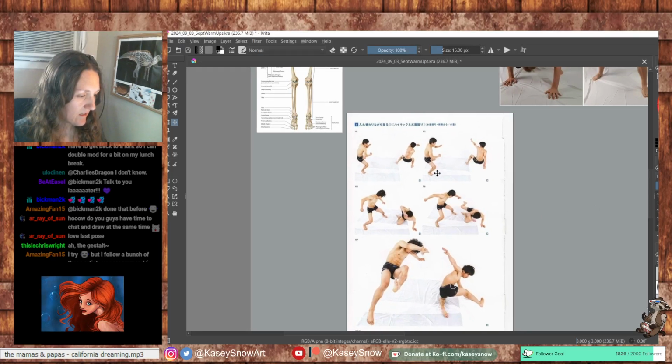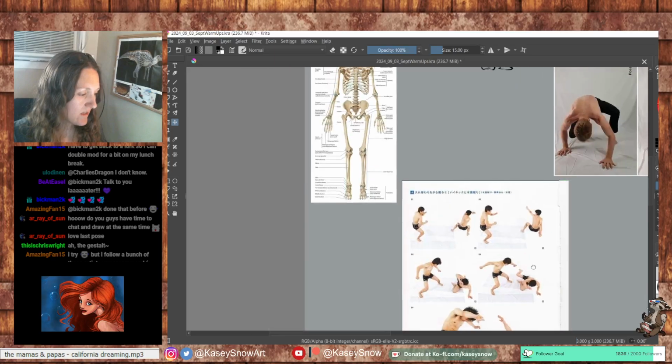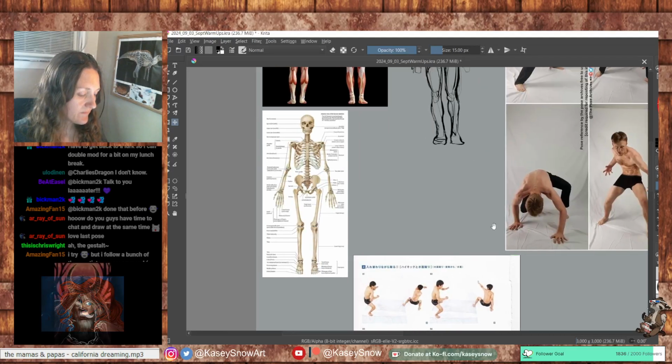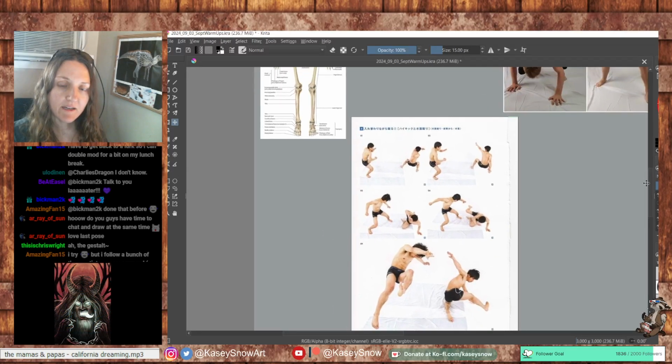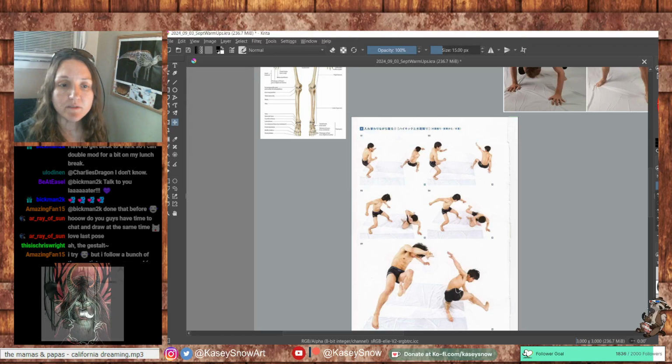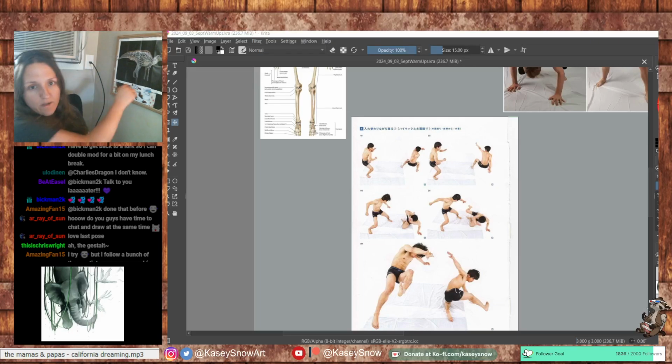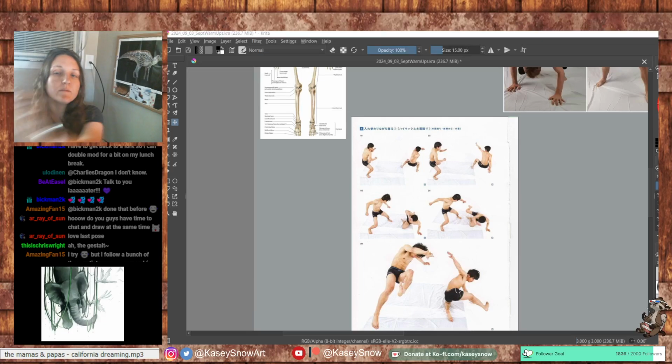Let's put this one here so I can do some studies up top, some studies on the side, some studies over here. I'm gonna do this one next. But yeah, like I said, these are all on my Pinterest board, which is at the top of the chat. There we go. Okay. So we're gonna do a quick stretch, guys.